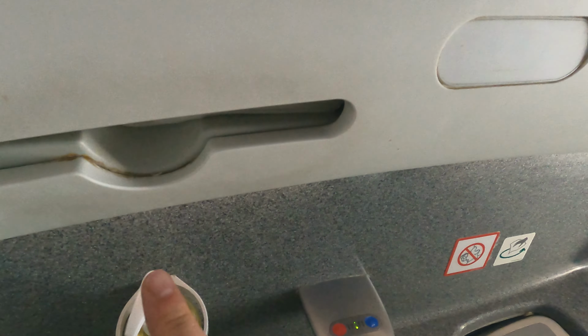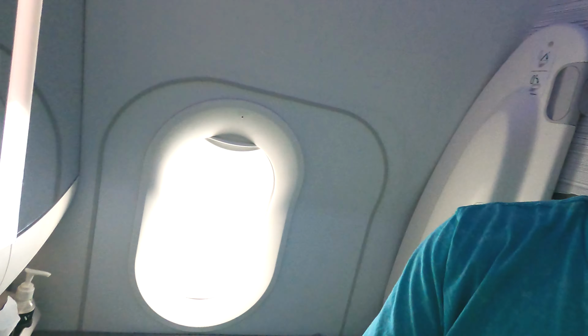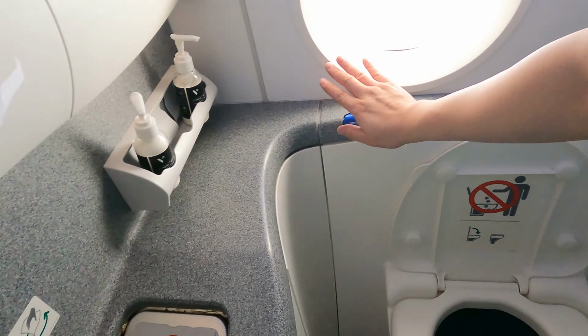The only reason I didn't give 10 out of 10 is because of this. You can see it's still a little bit off. Not exactly cool, but it's not an area that you will be touching anyway, so I'm a little bit forgiving. And also another thing that's really nice, touchless, almost. With that being said, let's head back out because we got a couple more hours of flying and let's take this opportunity to take a further nap.